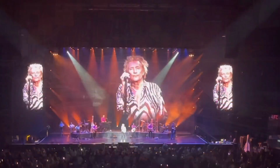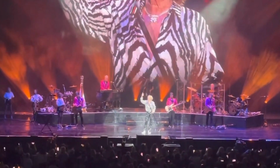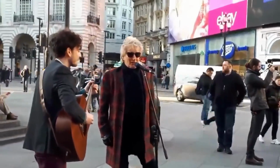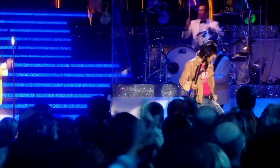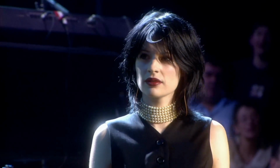While some may view these items as being stupidly expensive, for Rod Stewart, they're simply a reflection of his success and style. And as we marvel at the opulence of his possessions, we should also celebrate the legacy of a rock legend who continues to live his life to the fullest.